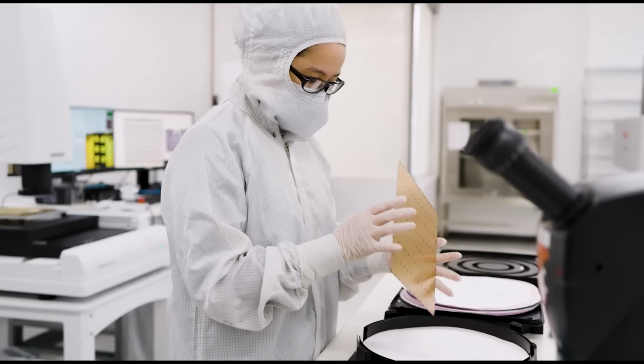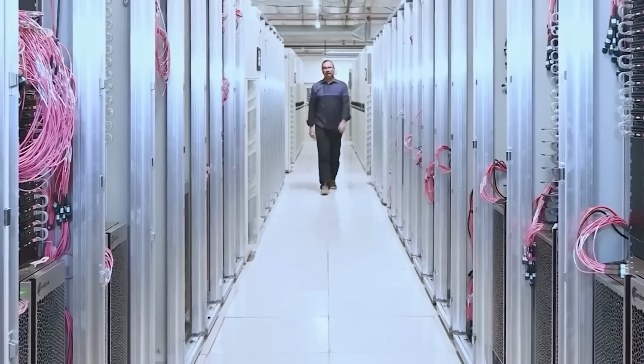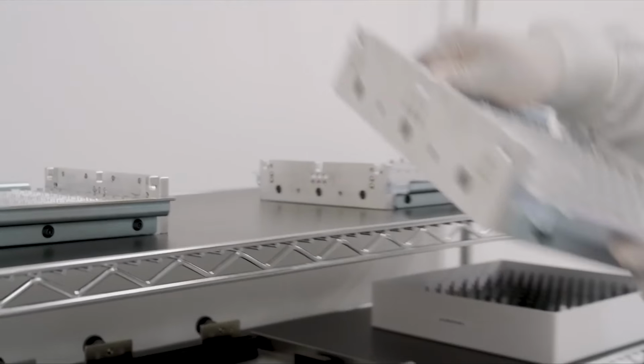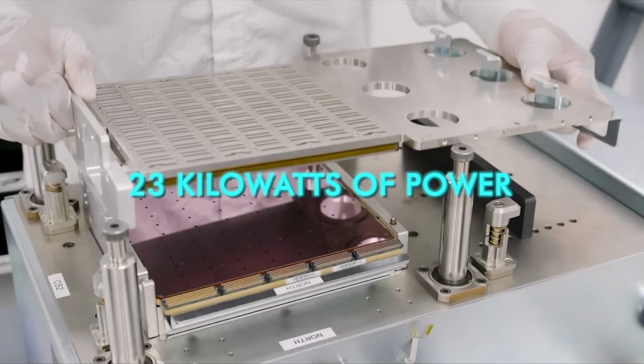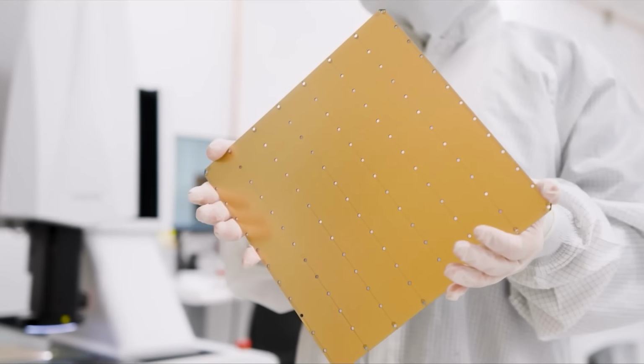They also had to invent custom machinery just to assemble the thing, building a special connection material so that wafers wouldn't crack from heat expansion, and figure out how to cool a single chip that pulls around 23 kilowatts of power. That's the power of several houses running through one piece of silicon.